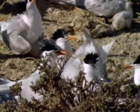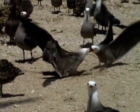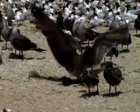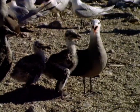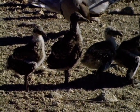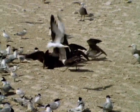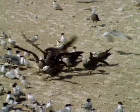This tern got through with his catch. If a gull succeeded in robbing a tern, he'd often find his comrades waiting to rob him. They've all got hungry youngsters to feed. Neither side can afford to let up for a moment, though the gulls waste a lot of precious energy in purely civil war.